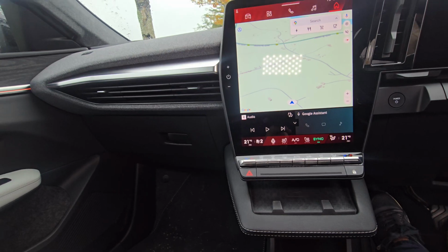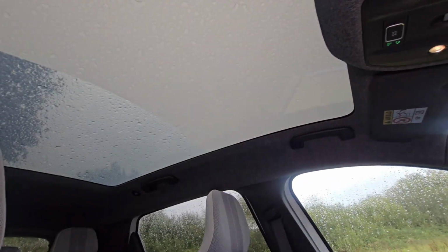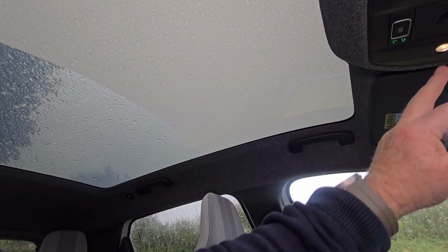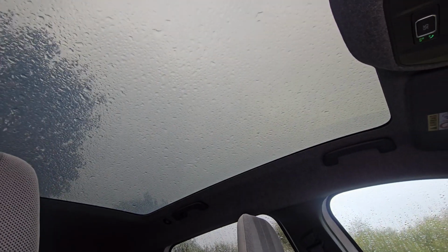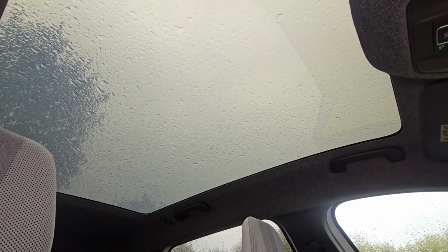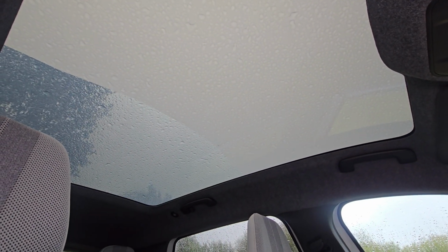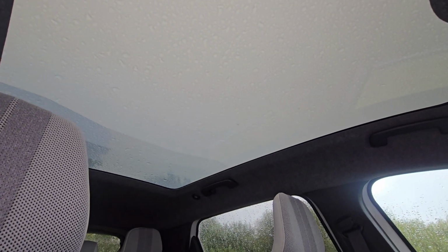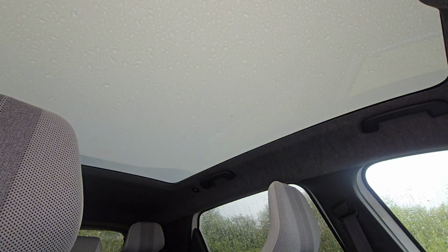But the main party piece I want to show you on this is this sunroof, or should I say panoramic roof. It's got this frosting effect where you can frost it. I hope you can see that on the camera. It's a fantastic system. Renault are very, very proud of this system they have. I got Patrick to demonstrate it on the drive. You press it twice and it'll frost up the whole lot. It just works its way back. Brilliant system, I have to say. It looks very impressive now.